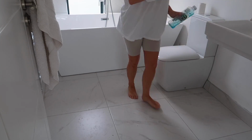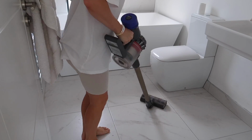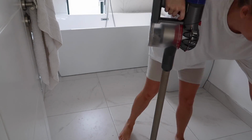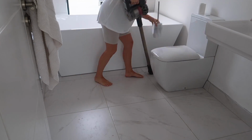I'm going to start by shaking the bath mat, and this just gets off any hairs or dust that's stuck to it before I put it in the washing machine. I'll then pick up everything that's on the floor and then give it a real good hoover. Don't forget to do behind the doors because that's where all the dust hides.